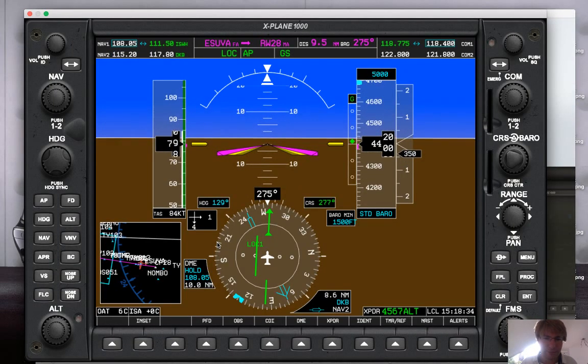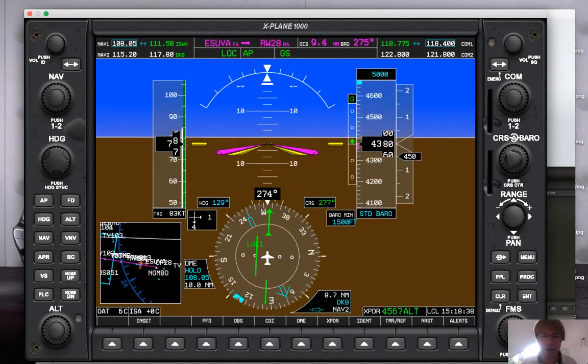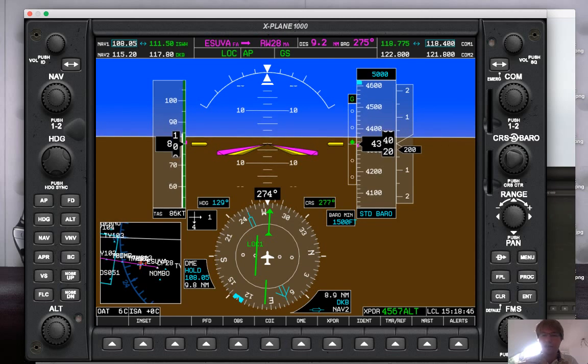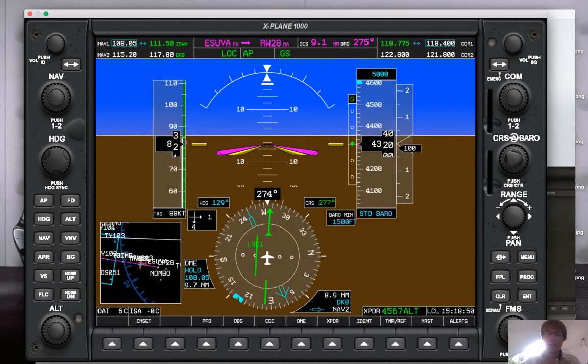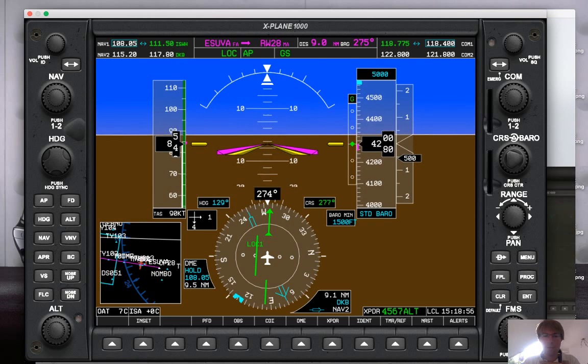And now I would fly the ILS down on flaps 1 all the way, and I'm actually not going to change to a higher flap setting on this one. Oops, that was too much throttle. I'm not going to change to a higher flap setting because we will just go missed.